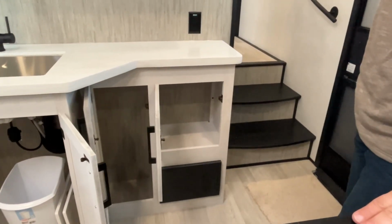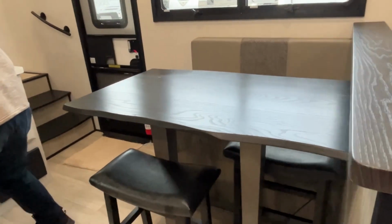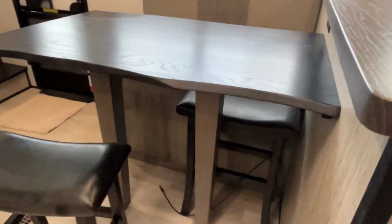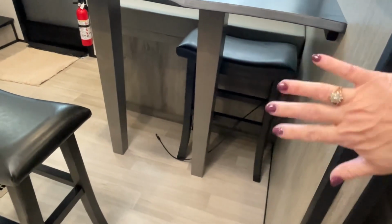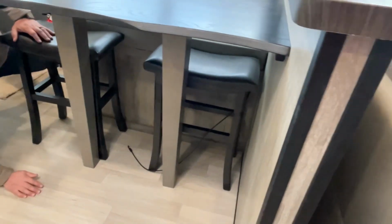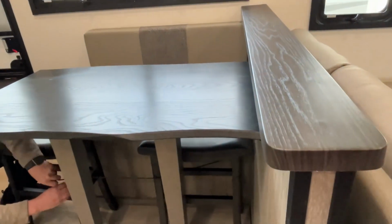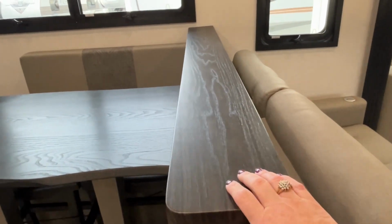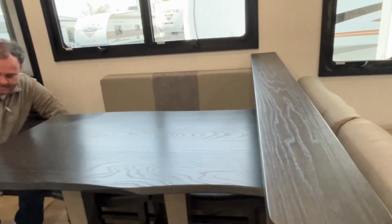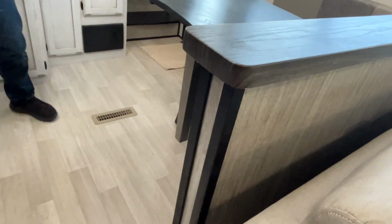Some storage right there, right above your fuses. This is going to have a bar height table that has a bench on one side, and you've got 2 bar stools. Now this one is still up for travel mode because they will bungee in place while you're traveling. It's super convenient. Love these bar stools. Yep. And it gives you a little bit of division here between your kitchen and your living room. You see we do have heat vents in the floor. Yes, vents are in the floor.